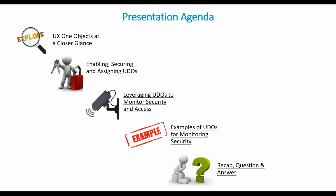Looking at the presentation agenda today, we're going to go over some of the UX1 objects or UDO objects at a little bit closer of a glance. We'll walk you through the steps on how to enable, secure, and assign UDOs, and we'll then take a little bit deeper dive into how leveraging some of these UDOs to monitor security and access can benefit you. And then we'll go through some demo-type examples of how to create some UDOs for a monitoring security purpose. And then we'll do a quick recap, and then obviously we'll have hopefully time for some question and answers.